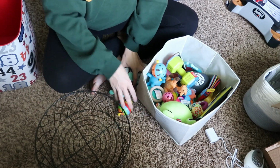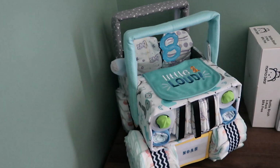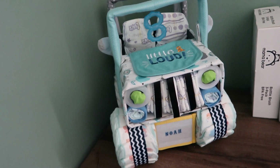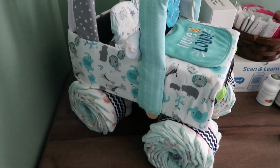But these are just a lot of rattles and teethers, and there's little wristband rattles that you can hook on. So that stuff I stuck in here for Noah for when he gets a little bigger and ready for them. This diaper cake is adorable.